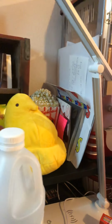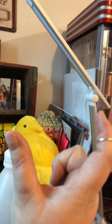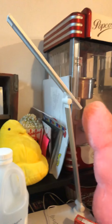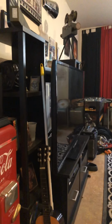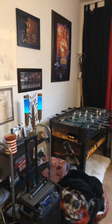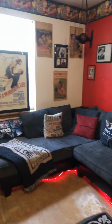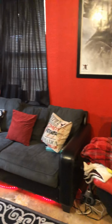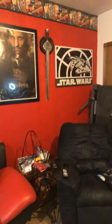Okay, so we've got a peep like this, except he's about that big. He's not very big, so I'm gonna scan real slow. You gotta see if you can find him. Okay, hope you found him.